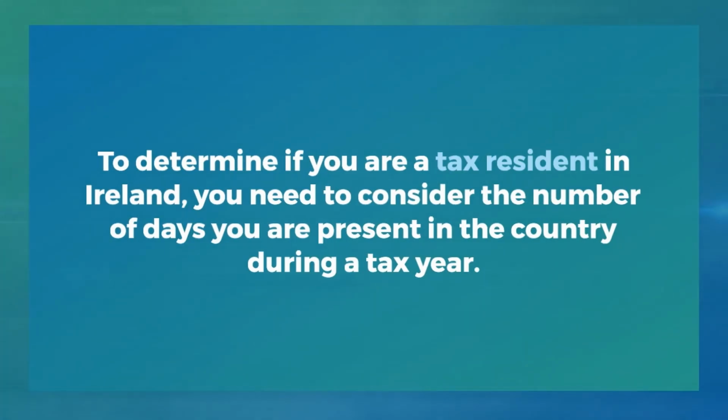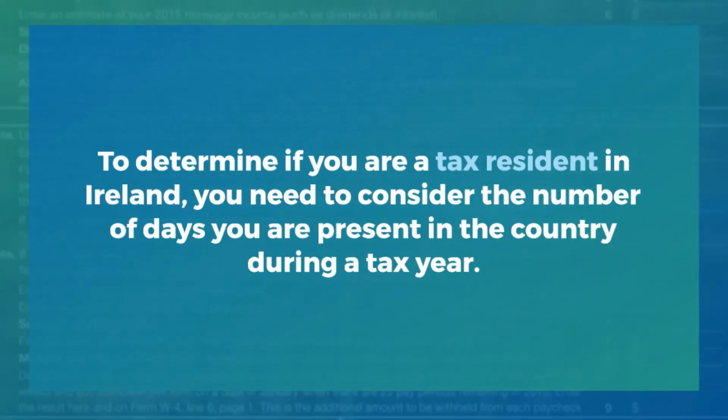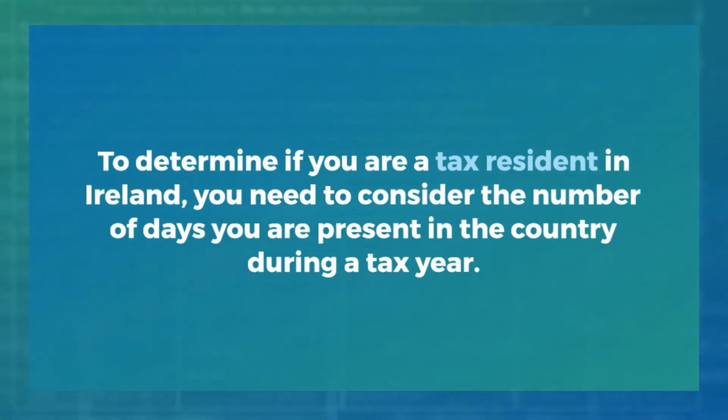First, you need to register for a Personal Public Service Number. A PPSN is a unique identifier used by the Irish government for tax and social welfare purposes. You need a PPSN to file your taxes. You can see a video about that in the link up there.